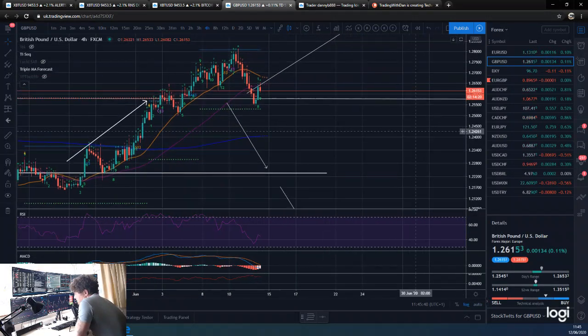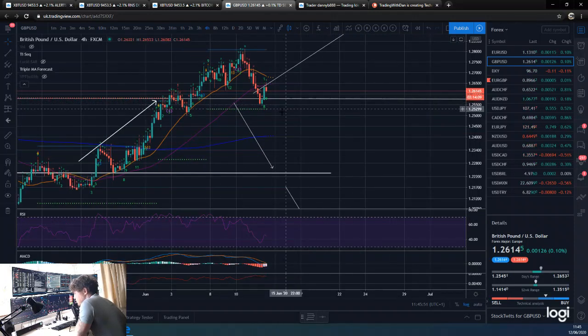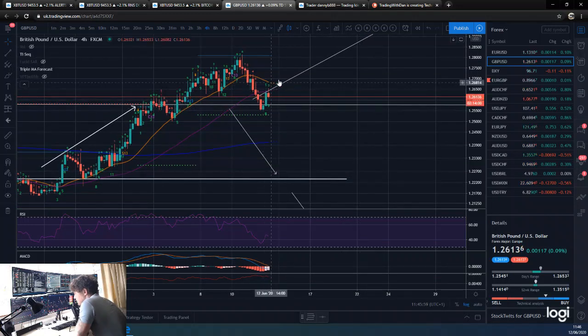Cable, nice 4 hour 9 on cable. Was it? Yeah, this candle didn't make it to a 4 hour 9 actually. Sorry, that's just the countdown. So we actually got to a 4 hour 8 though, nearly 4 hour 9, but we were at this sort of horizontal level. So I mean, you could have expected this to be picked up early like the price was. So yeah, potential move up.